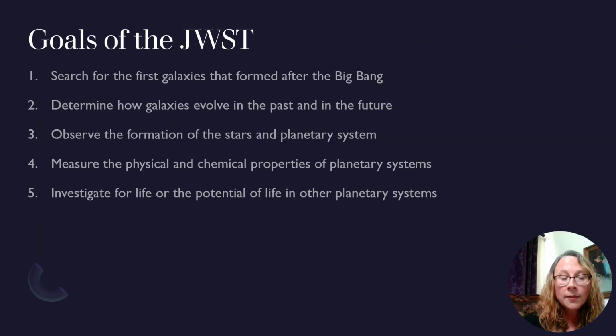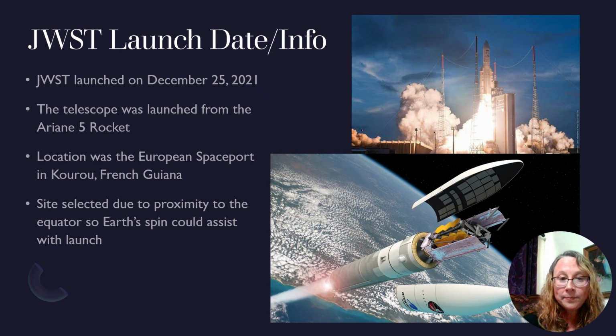There are also several goals of the Webb Telescope: searching for galaxies, thinking about what occurred after the Big Bang, how do galaxies evolve, what are the formation of stars, and a really interesting part of the Webb scientific missions includes studying planetary systems for the possibility of life or the potential for life.